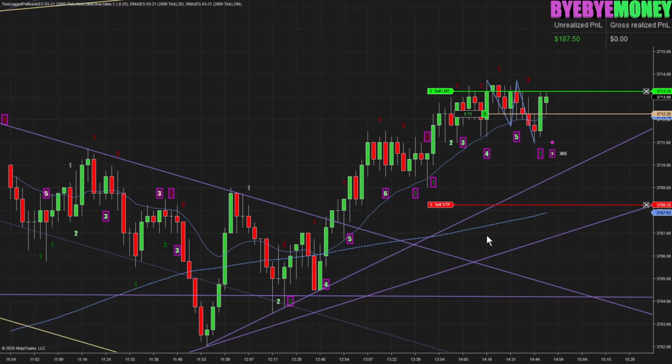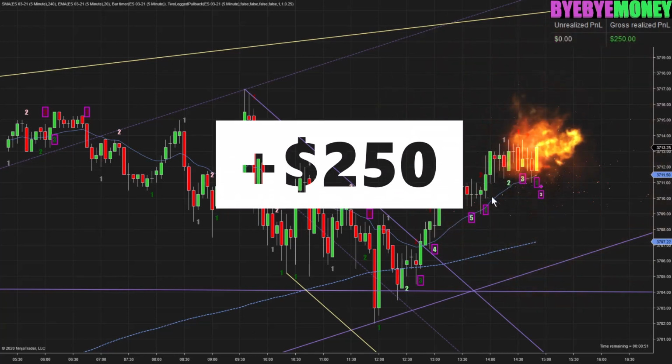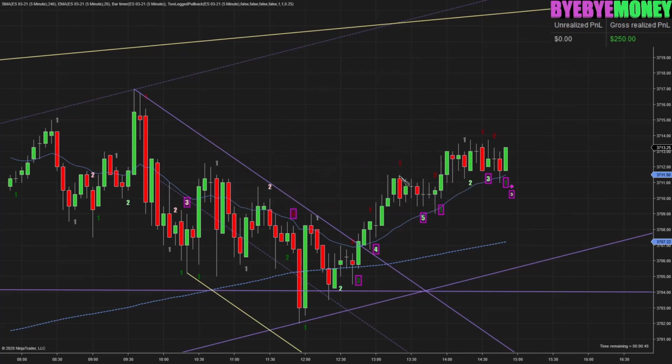It's been pretty choppy today. I think the best trade so far in the day has been on the 5 minute. Target filled. This two-legged pullback, I wasn't around, I was out and about. But we had this two-legged pullback, A, B, C, off the 20 MA after a breakout above the 20 MA.